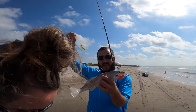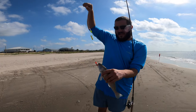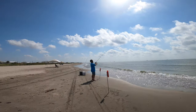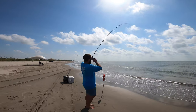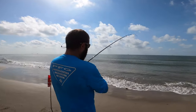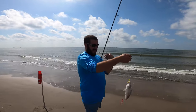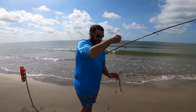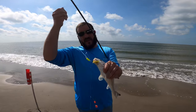First fish of the day on the fish bites. Nice little whiting. Nice one too. Another whiting on the homemade pompano rigs.